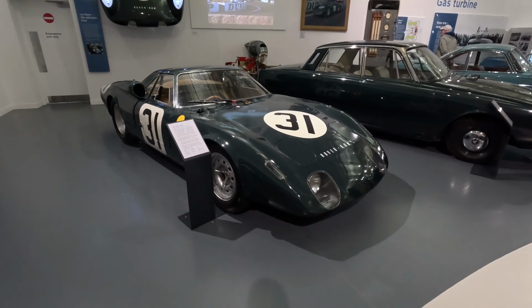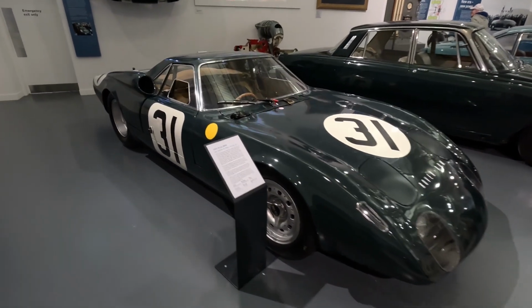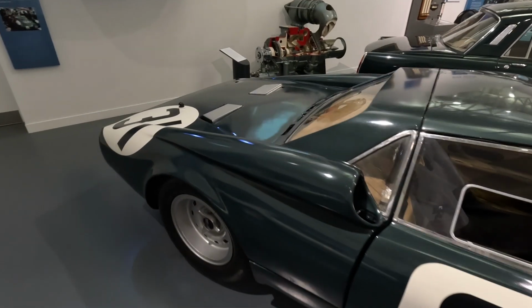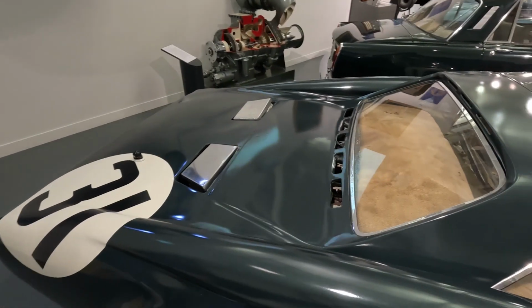And this is a Rover BRM, Le Mans gas turbine car. Apparently the guys don't run this very often because every time they do, it gets so hot, it actually melts the paint on the back of the car.